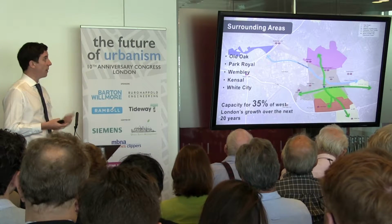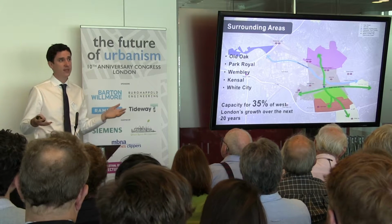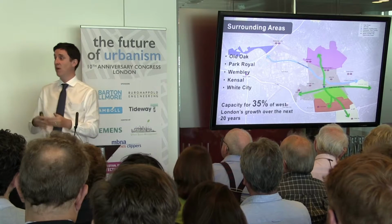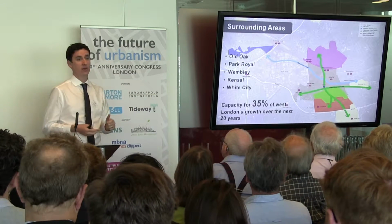The reality is that between Wembley and Westfield, that area on its own, within about 6 or 7 kilometres, can accommodate, over the next 20 years, about 17 to 18% of London's homes and jobs target, as well as 35% of West London.